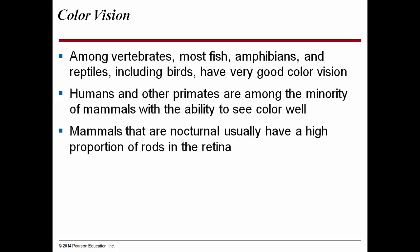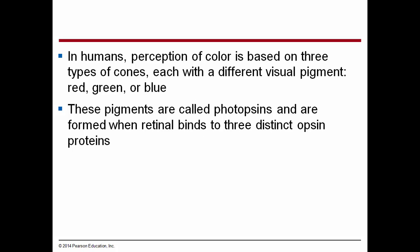Among vertebrates, most fish, amphibians, and reptiles, including birds, have very good color vision. Humans and other primates are among the minority of mammals with the ability to see color well. Mammals are primarily nocturnal and usually have a high proportion of rods in the retina. In humans, perception of color is based on three types of cones, each with a different visual pigment: red, green, or blue. These pigments are called photopsins and are formed when the retinol binds to three distinct opsin proteins.